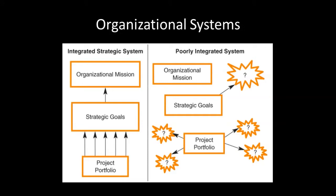So a project portfolio is just a collection of several different projects within an organization, and it's important that these projects inside the portfolio are aligned with the strategic goals of the organization. And at an even higher level, the strategic goals should be tied to the overall organizational mission statement. The mission statement is really stating the purpose for why a company, a school, or university exists to begin with. It states why you exist as an organization. And that's what's shown on the left.